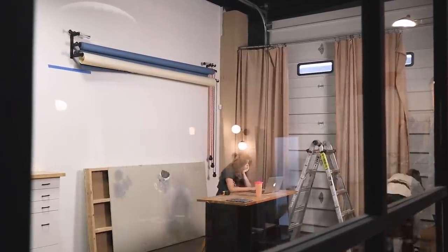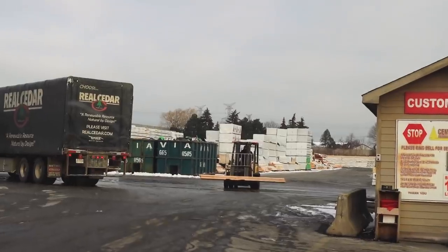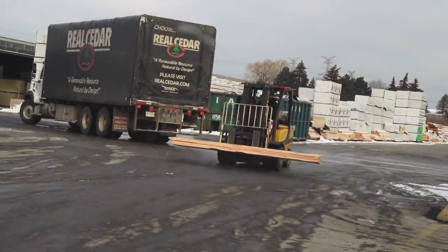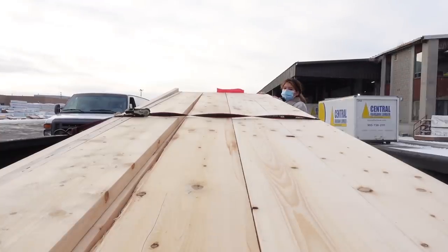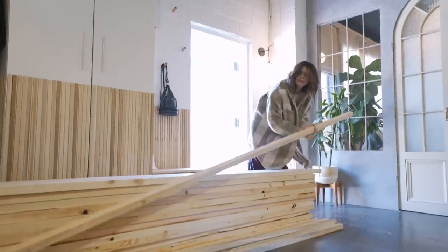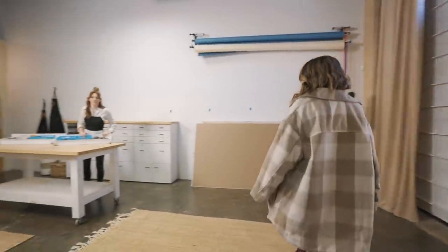It's the next day, and I already know that one of the big projects we have in mind is gonna require a ton of wood, so I'm headed to the lumberyard to pick that up for us. Here comes the lumber. Hello, lumber. Welcome. Okay, so much lumber. I think it'll make a good shelf.